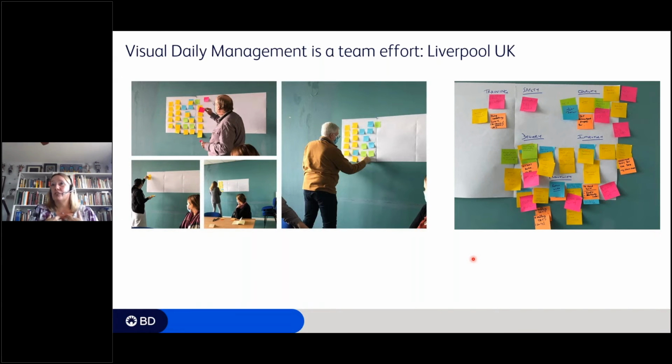So how do we pick and choose? And we have to do this as a team. It doesn't help if you do this in a vacuum, as a manager, and force this onto your employees, because updating these daily KPIs should be a team effort. The onus shouldn't be on you as a manager. The onus should be on your entire team.